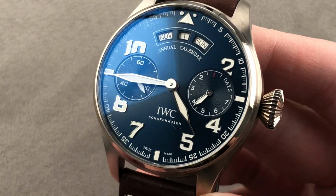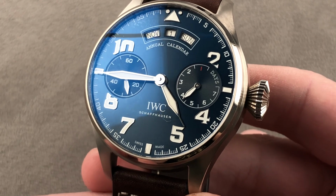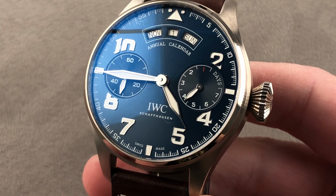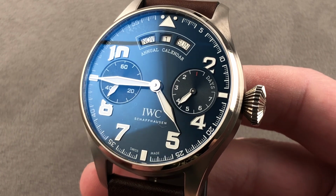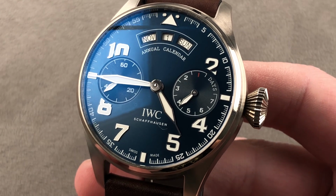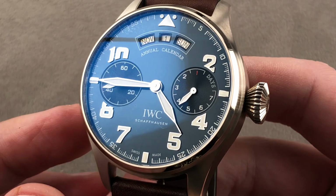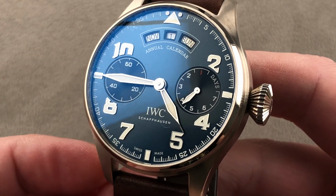Email tmosso@thewatchbox.com. Today, we're discussing a 250-piece limited edition launched in late 2016 for the 2017 model year. This is the white gold IWC Big Pilot's Watch Annual Calendar Edition Le Petit Prince, reference 5027-03, a timepiece that celebrates the most famous character created by pilot and writer Antoine de Saint-Exupéry.